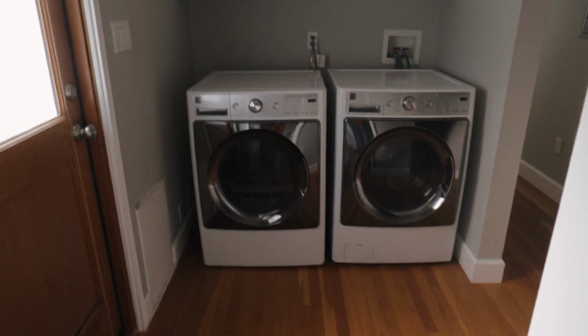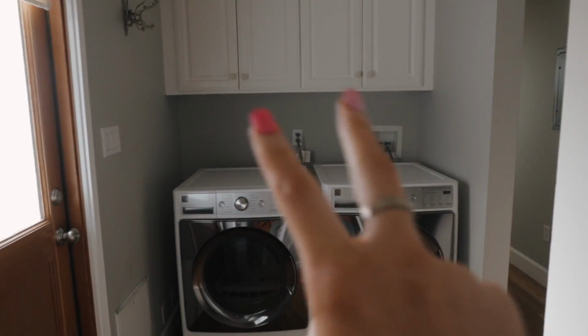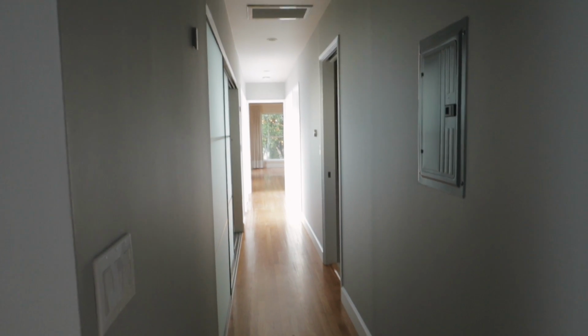And then you come around the corner and we have the washer and dryer and some big cabinets, and definitely gonna put like 2 cute baskets up there. And then we come this way, and you guys, this is the longest hall ever. So there's this hall, which is to like the master bedroom and stuff. And then it extends over here. It goes the entire length of the whole house.